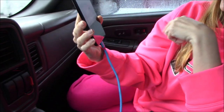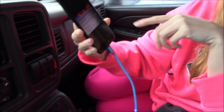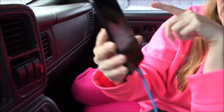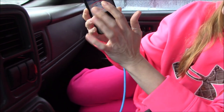Then we have $513.09 to Linton East Coast. And the $13.09 is actually just fees from our bank. We actually gave her $500, so I'm just being honest about that. We gave her $500 and the bank charges $13.09 in fees. That's why the number's so weird.